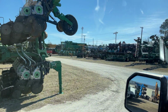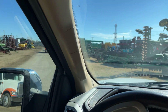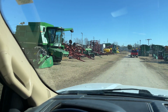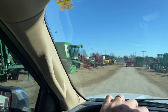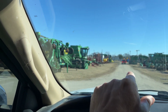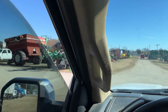All right, now we're going to take off down the gravel here. Goes over to the east lot. I'm going to back up here a little bit where y'all can get a wide view of what you're going to be looking at. I'll tell you, we'll just go down the left side. I'll get down here and turn around, and we'll come right back down the right side. That'd be easiest.